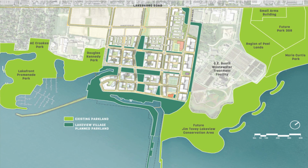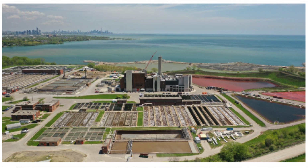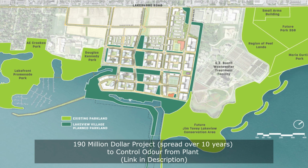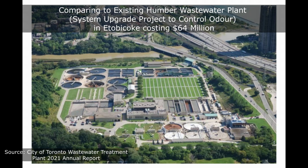Now, we talked about a ton of the pros of Lakeview Village and the community that they're building, and one of the biggest cons and concerns is the GE wastewater treatment plant that's located north of the Cawthra Conservation Area and east of Lakeview Village. So there's a project currently underway to control the odors in the long term, and that is going to cost $190 million over the next decade. Comparing to an existing Humber wastewater plant project in Etobicoke costing $64 million, the systems upgrade project looked to control odor, and it seems to be working.